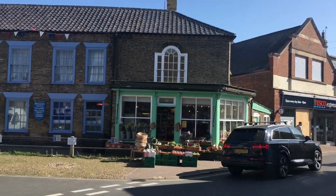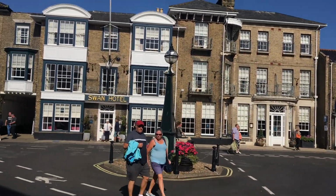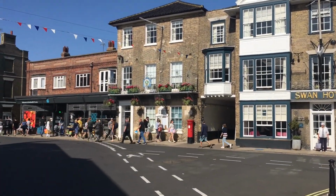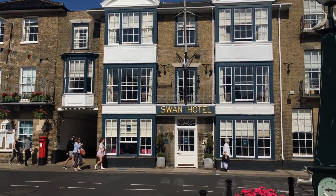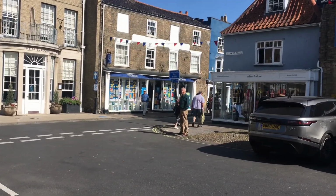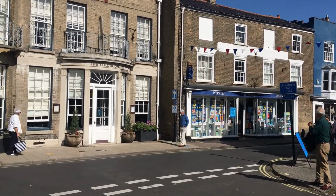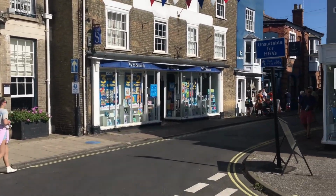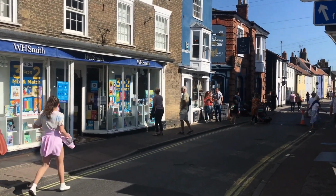Okay, so we're in the town centre of Southwold now. A pretty little town centre we have here. Little boutiques and tea rooms and coffee shops, speciality shops, fashion, some posh hotels, one of which is the Swan, which is directly ahead of me. So I'm going to round off the video now. This is Southwold in Suffolk, and it is Saturday the 19th of September 2020 in a very, very sunny and lovely Southwold on the coast of sunny Suffolk.